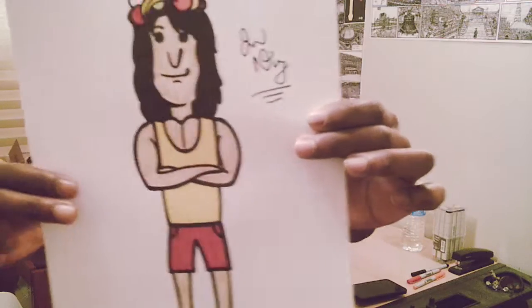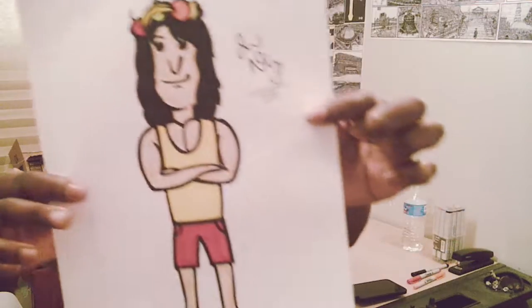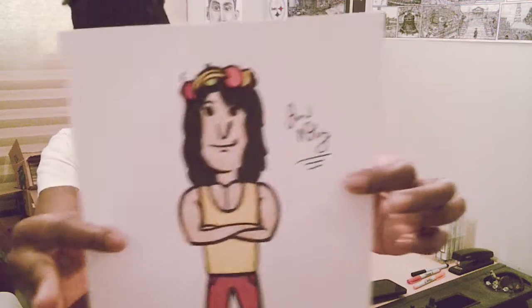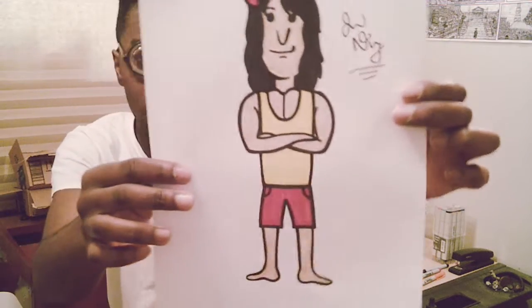This man's been hitting the gym. Too bad there aren't any gyms in the jungle. I want this guy to have that Tarzan feel, because you know, Tarzan is muscular, has long hair, like this guy. I'm also showing my ugly signature.